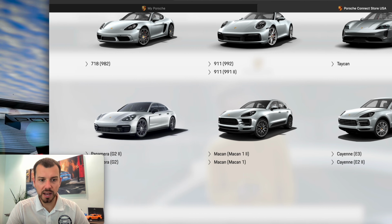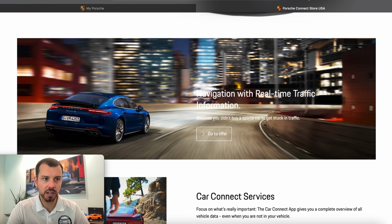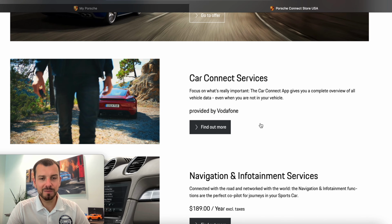Now that car that I was showing you outside, that is the G2 Panamera. My face is in the way, so I'm just going to move my screen over here for a second. So, G2 Panamera. Now on these cars we have two different things. We have Porsche Car Connect and Porsche Connect. They're two different services. It's a little confusing.